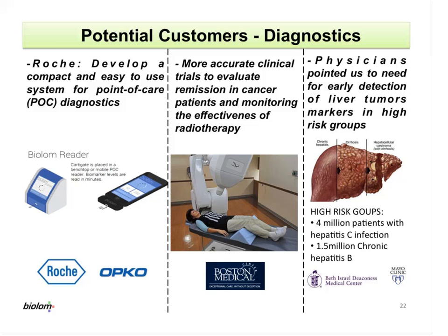He said that our tool is so sensitive, and he can actually use this sensor to screen these patients to see if they generate any indication of liver cancer.